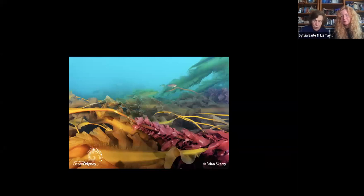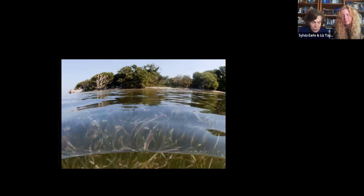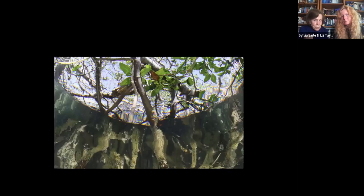And kelp forests, another really neglected ecosystem that we've talked about before, and we probably will again, are so important. And like seagrasses, they are in serious trouble. About half of the kelp forests around the world have declined to zero since the middle of the 20th century, since the 1950s. And this is true with mangroves, seagrasses, marshes. We should be really concerned about that because of their critical role in capturing carbon out of the atmosphere as it relates to climate.